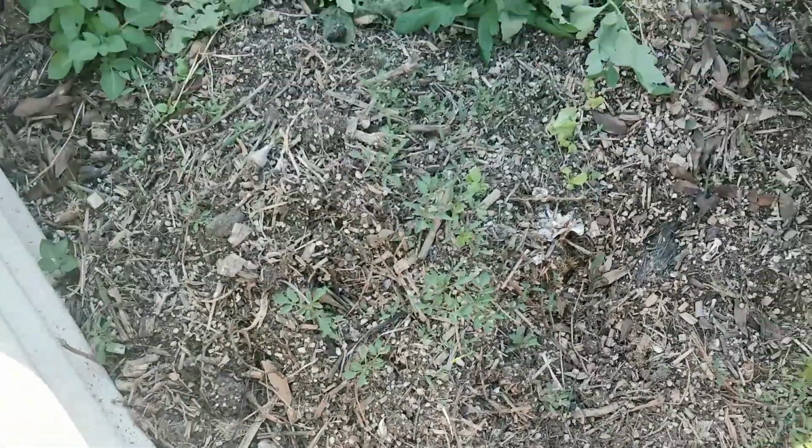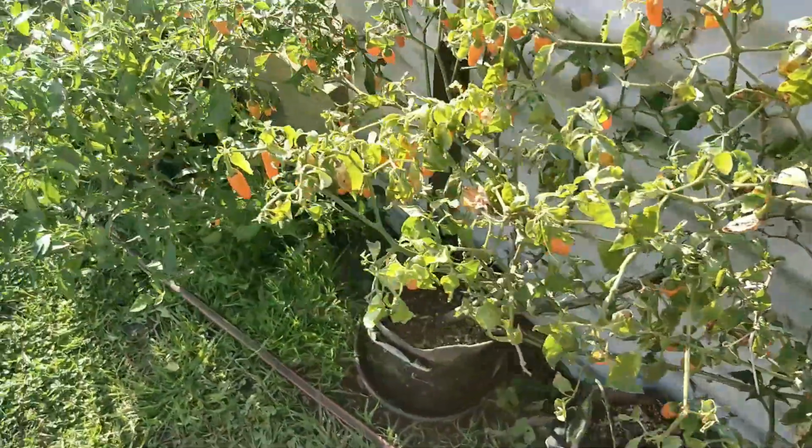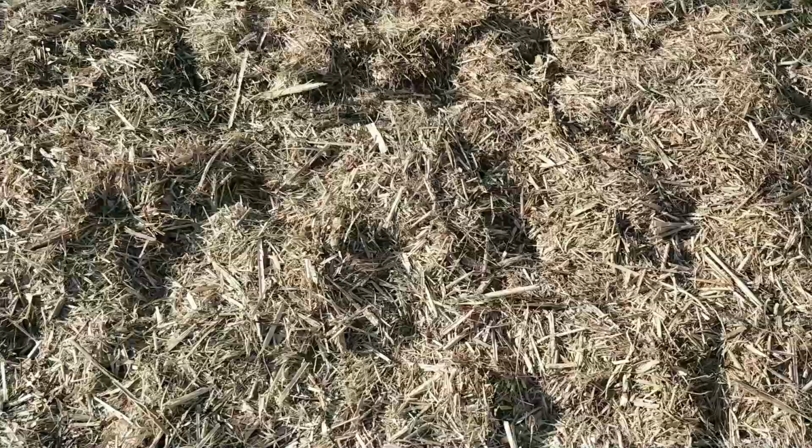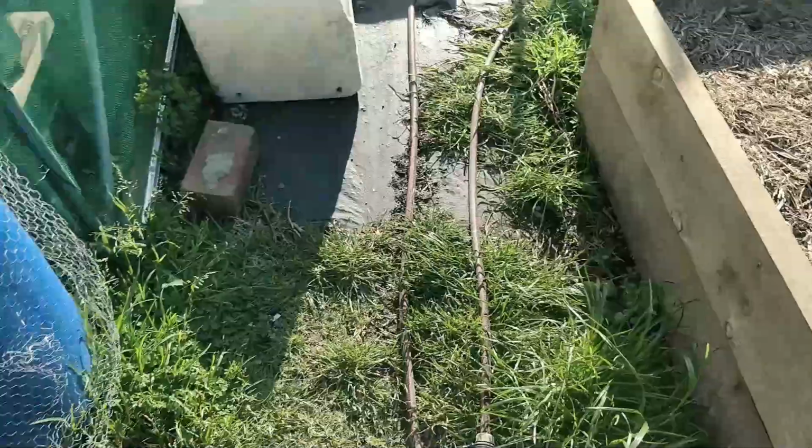Right, a lot of these seedlings came out of a compost bin. So that's good. I've got my chilies along here. Potatoes all planted in this bed. These are Kennebecs. I've got more potatoes down there too, but we'll have a look at those later.